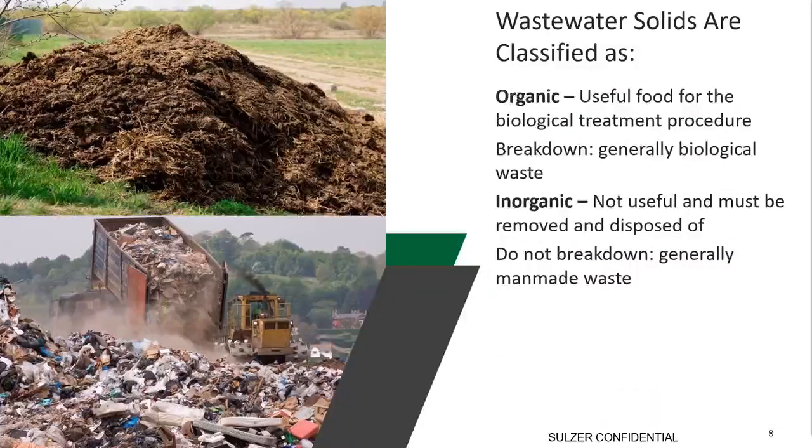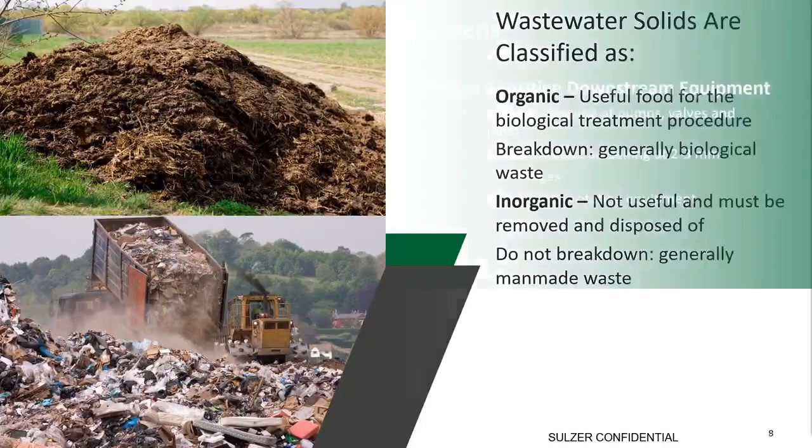Now, the nature of the materials that are being screened are generally classified in two categories, and that's organic and inorganic solids. Organics are generally natural things, so stuff that can be broken down and is useful as food for microbes in the biological treatment process. Inorganics are materials that are generally man-made, and this is trash, right? So not useful things. So plastics, paper, pop can straws, flushable wipes, and all of these things must be removed from the waste stream for both clean water and clean biosolids.